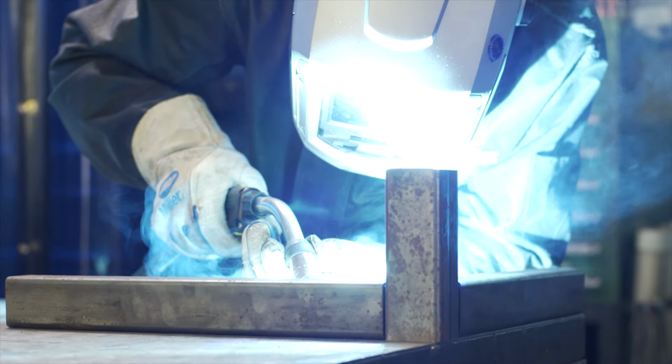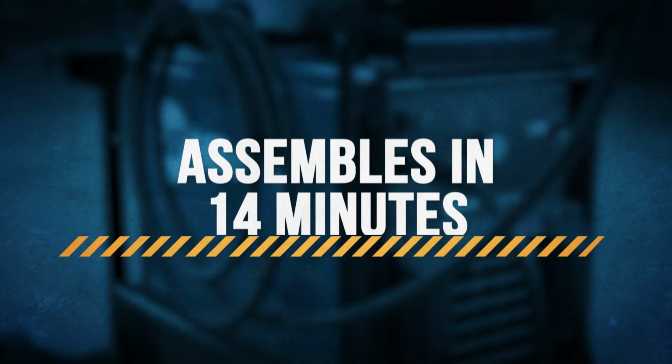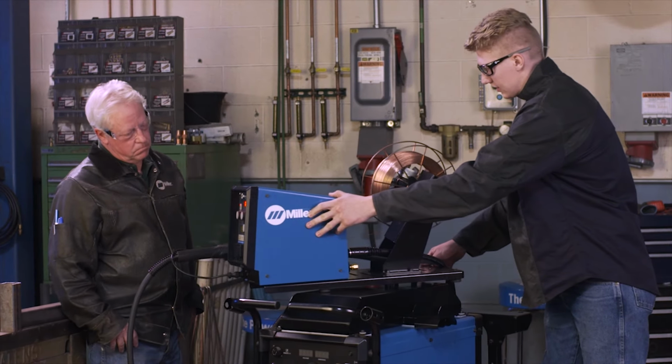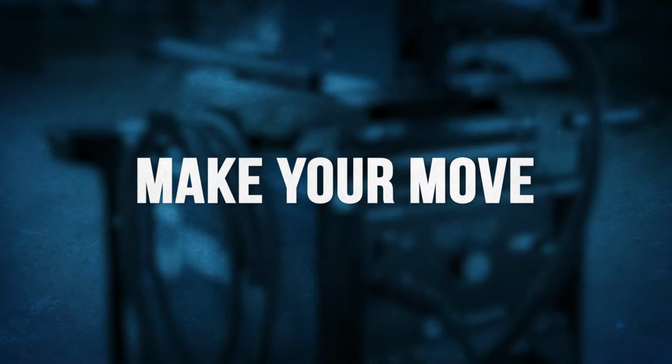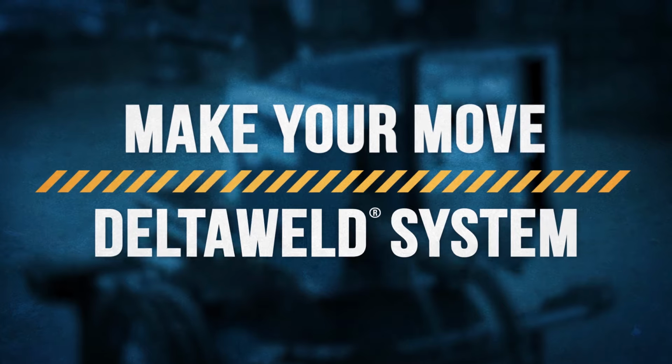Spend more time welding. Systems go from package to ready to weld in 14 minutes. Make your move to a new reliable Deltaweld system and move your operation toward more productivity and weld quality from every welder.